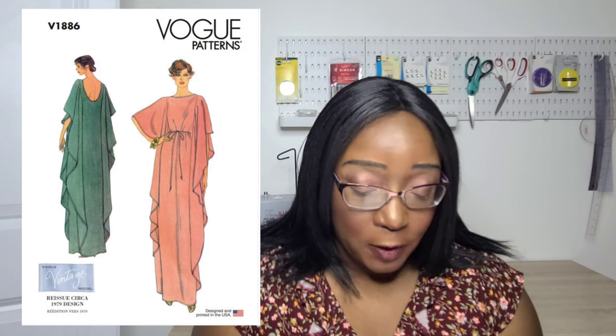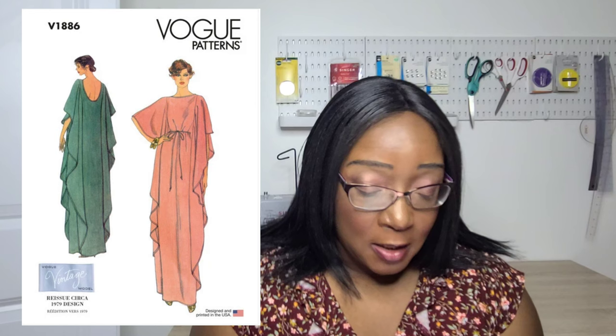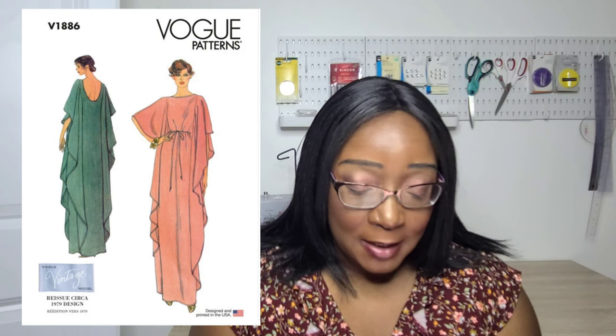Now it is calling for brocade, crepe, satin, and silk type fabrics. And for your underdress, it's calling for sheer fabrics such as chiffon and voile type fabrics. Your foundation can also be taffeta, and the underlining can be China silk as well. The Vogue V1886, it also reminds me of a vintage pattern. This is a very loose fitting pullover evening length caftan. It has a front oval and back scooped neckline, side front and side seams.